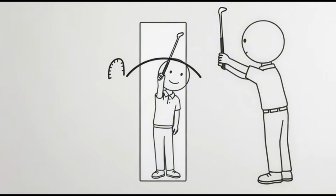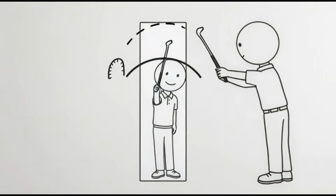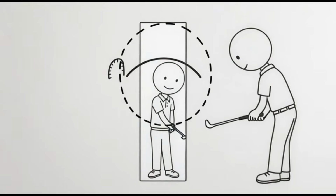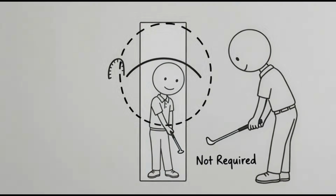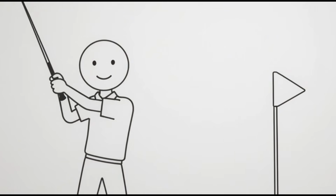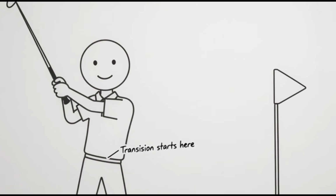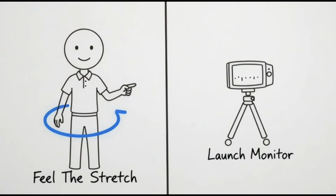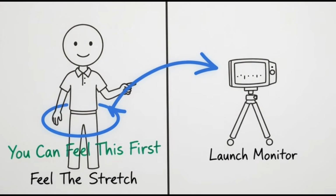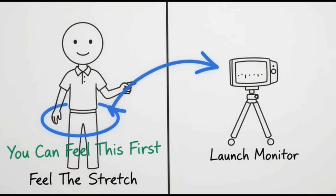Finding this in your own swing doesn't require standing in front of a mirror measuring shoulder turn against hip turn. It helps to notice the transition instead, that instant at the top of the backswing where the lower body starts moving toward the target before the upper body has finished turning away from it. That's the stretch the research keeps pointing to, and it's something you can feel on the range long before you'll ever stand in front of a launch monitor.